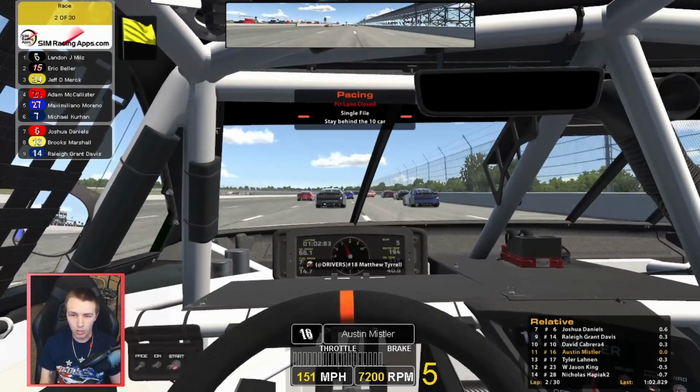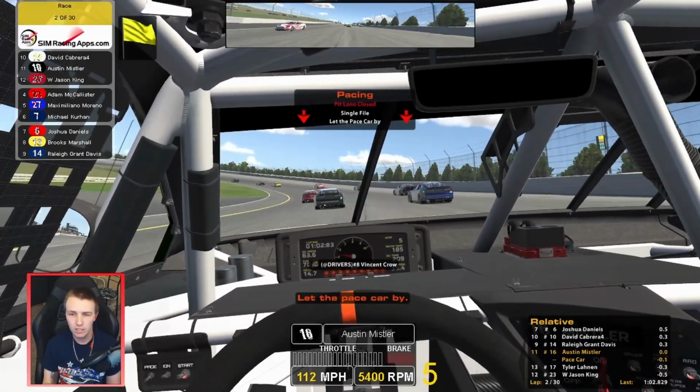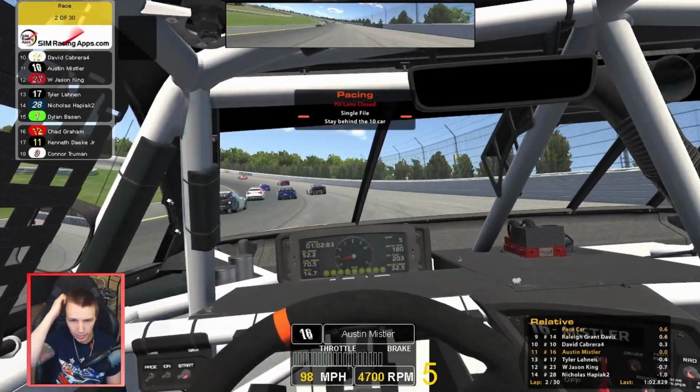The guy that was in the middle got hooked. Guess what, everybody went 3 wide outside. Yep, that was neat. Oh, I did hit someone. Damn it. I don't know if that middle car came up slightly or the outside guy came.